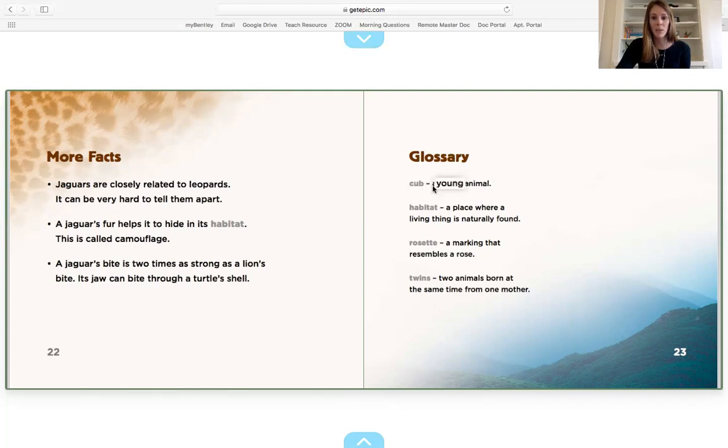So it says a cub is a young animal. And then you can continue going through and it lists out the definition of habitat, which we talked about earlier. Rosette, which is those markings on the animal, the black spots. And then it also defines the word twins, 2 animals born at the same time from one mother.